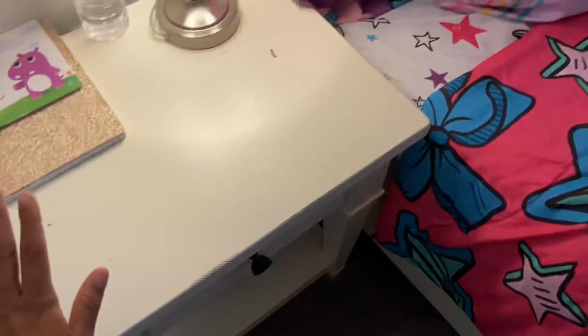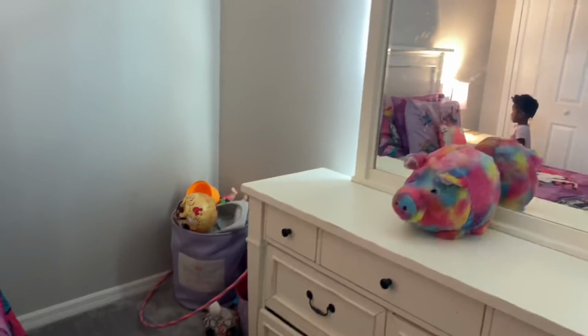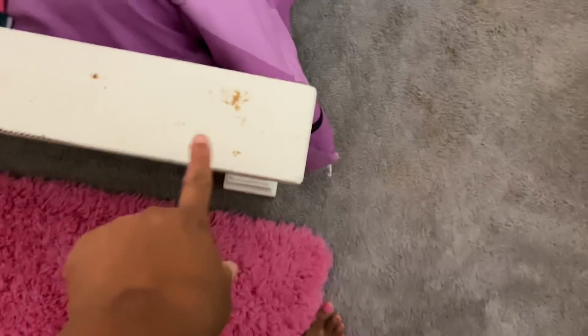It's her little nightstand. She got her toys and her money in there. And then I need to clean her mirror. You see the handprints on the mirror? I need to wipe down her bed and her dresser. This is food from Gorgeous. And then I also need to clean her walls, okay? She's a little kid, she's 3 years old. So, you know, you have the little food residue on the wall.